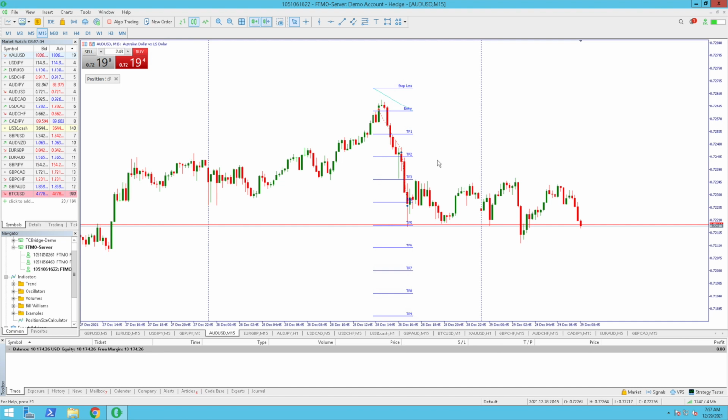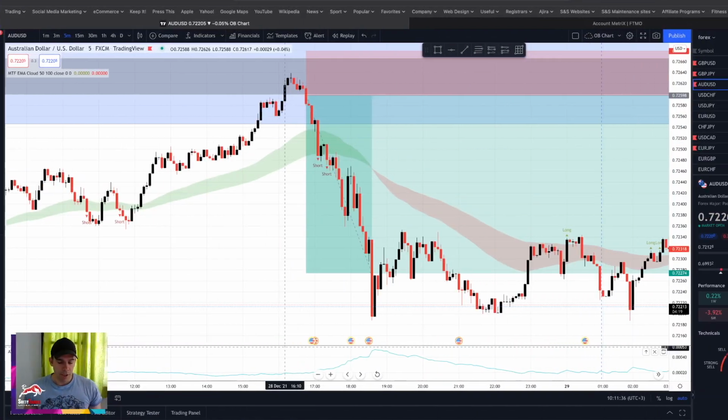Very happy with that trade. I mean, you know, when a trade goes this well, it's awesome. You know, just taps in and just drops. Exactly what you want to see with the trade. So, quickly show you as well, guys.